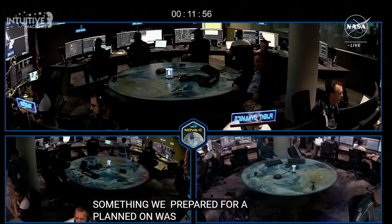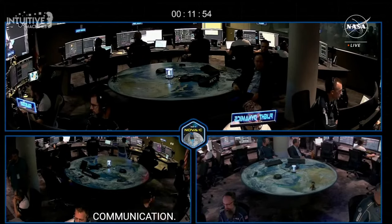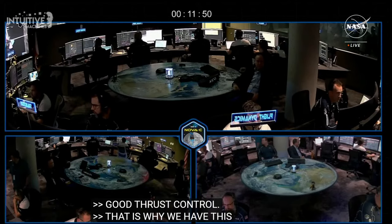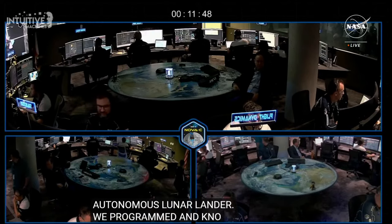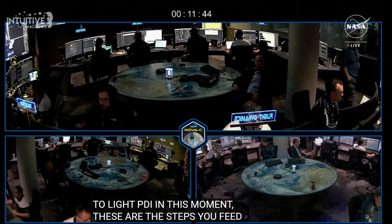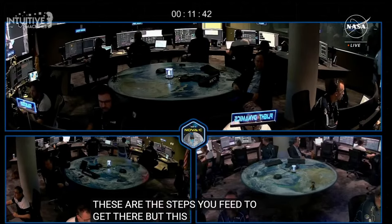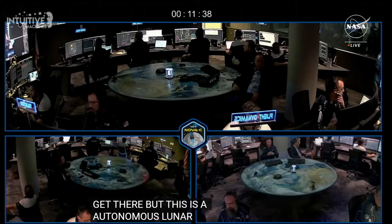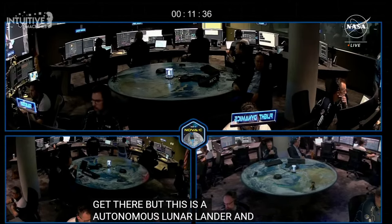But that's why we have this autonomous lunar lander. You know, we program, we know that, hey, we want to light PDI in this moment. These are the steps you need to get there. But from here in, this is an autonomous lunar lander, and flight controllers are monitoring communications and tracking the progress right along with the public right now with us. Nova C has the helm. It is in control and is making the decisions necessary to ensure a soft landing.